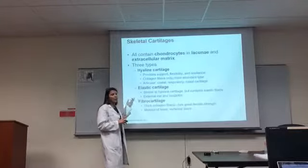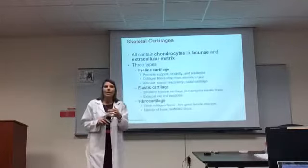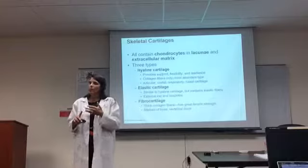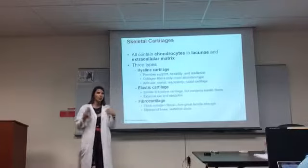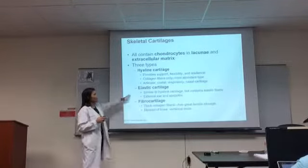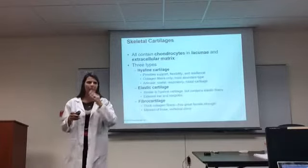Hyaline cartilage is pretty much what you're going to find whenever you say, oh, that's cartilage there. It's in your joints, the synovial joints, where bone-to-bone articulation occurs, or where they touch. Hyaline cartilage is also in your ribs, so your cartilage there, costal cartilage. Elastic cartilage is going to be in your ears, your earlobes, and your epiglottis.